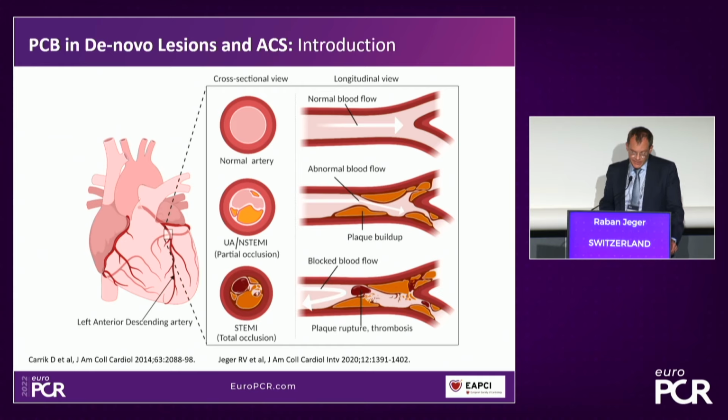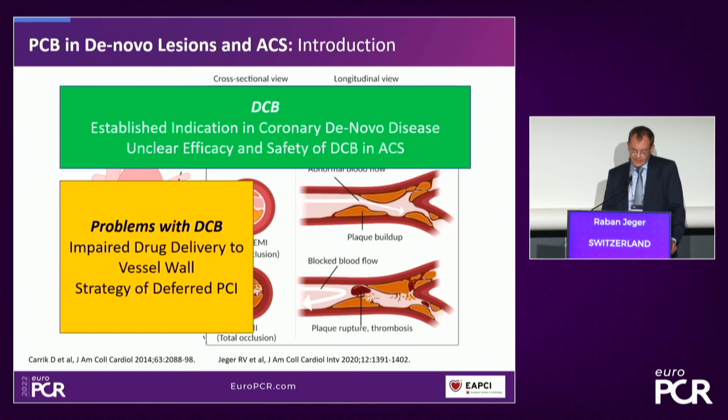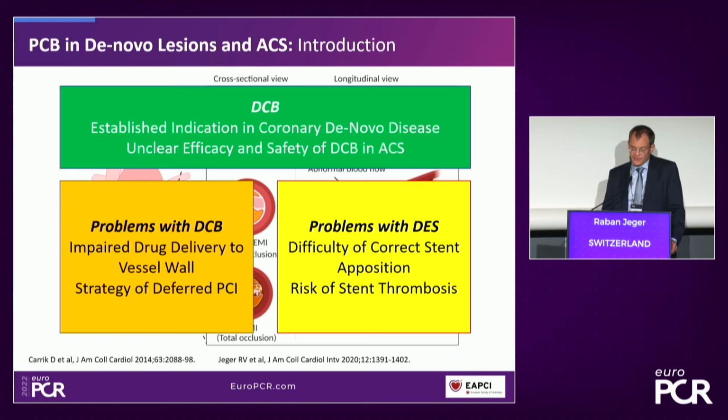And I want to start with this slide here. As you know, the pathophysiology of ACS is based on endothelial function, plaque rupture, dissections, endovascular thrombus formation, and vessel occlusions, and normally all these problems are treated with drug-eluting stents. However, drug-coated balloons have the advantage that there's no metallic implant, and you avoid late problems of this implant. However, the efficacy and safety in the context of acute coronary syndrome is not really known. DCBs might have the problem that there is not a good drug delivery to the vessel wall, and eventually there needs to be a strategy of deferred PCI. However, with DES we have other problems.